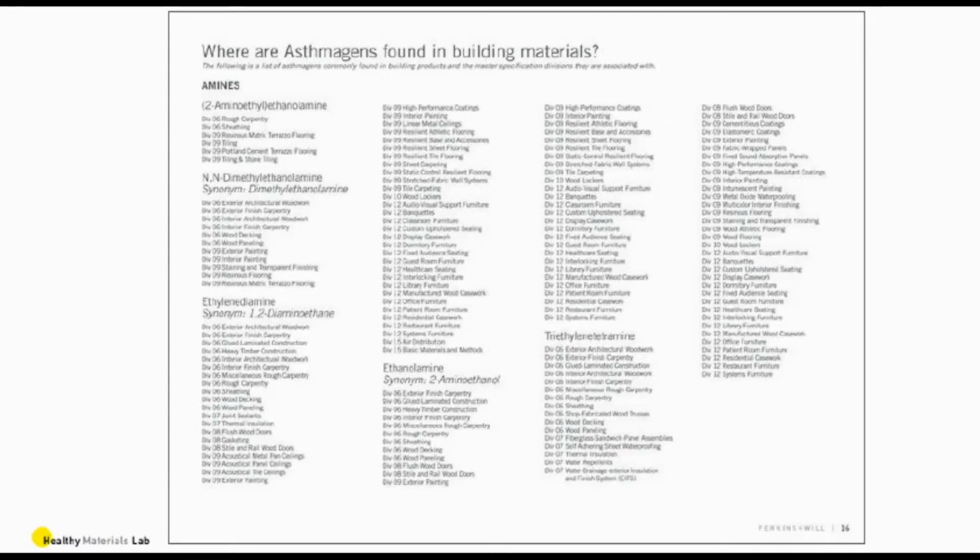So knowing these health triggers, knowing that we want to avoid asthmagens, for instance, can help designers make healthier choices, because there are a lot of great organizations putting out this kind of data. So if we know we want to avoid an asthmagen, we can go to some kind of list and say, maybe we should avoid some of these things.